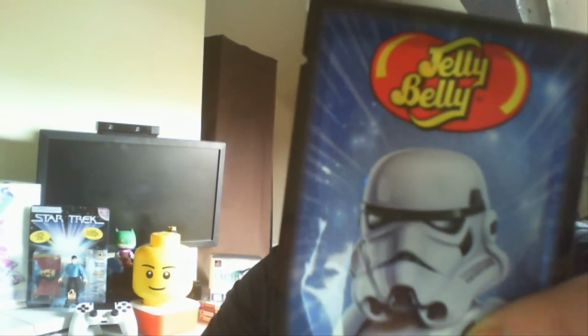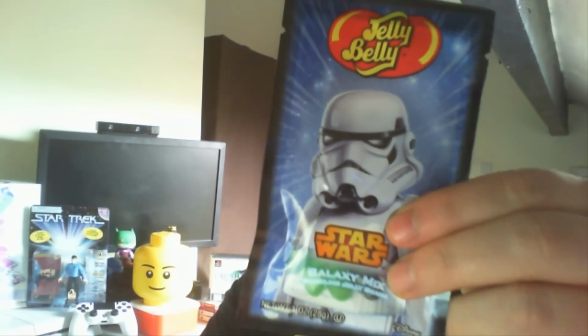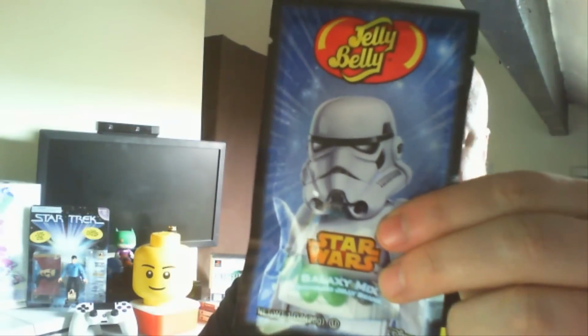And that's because there are two things that I love in life. They are combined in this one item right here. I love Star Wars, Stormtroopers, and Jelly Bellies, or we call them Jelly Beans! Jelly Bellies, there you go. And Star Wars Jelly Belly Galaxy Mix.